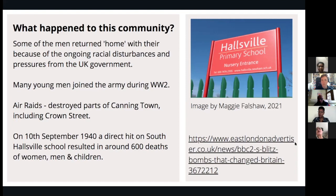But the real legacy of Halesville School is it led to the creation of the NHS, because it was the first major tragedy of this kind. And the government simply did not know what to do. What do you do with hundreds of people injured, dead, wounded, nowhere to live, who don't have any medical records, don't have any identity cards and the rest of it?